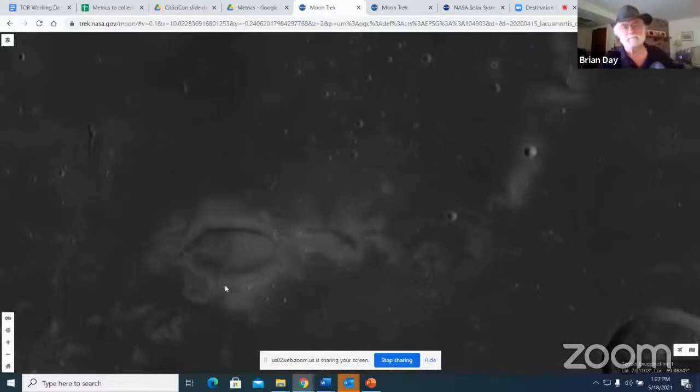Well, it turns out the moon, unlike the Earth, does not have a protective magnetic field. The Earth has this protective magnetic field around it, like a force field. But the moon doesn't have a global magnetic field. But it does have localized magnetic fields. It has local magnetic fields just in certain small areas like this.